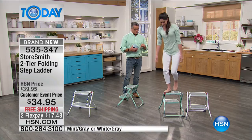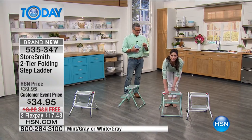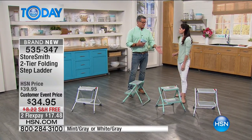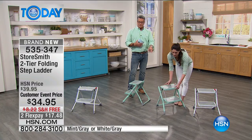You know what I love about it? It has a smaller profile than any other stepladder I've ever seen. I have a stepladder at the house, but it's twice this size, and I can't keep it in the kitchen. I have to keep it out in the back room because it's too big. This is ideal. You could actually get this under a cabinet or a cupboard.